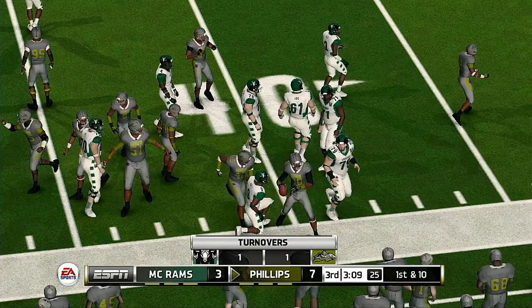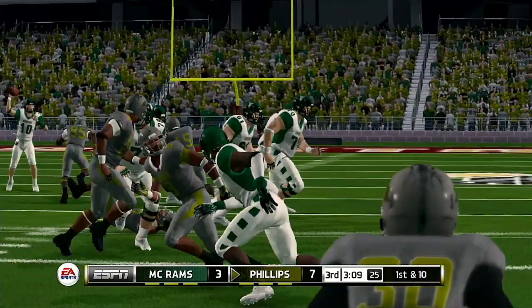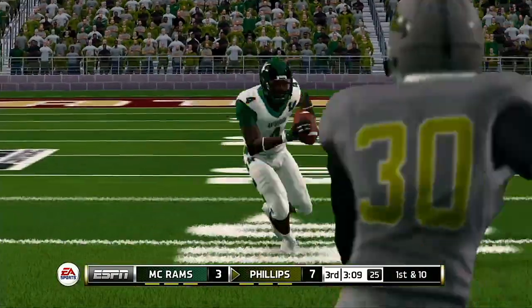Not a good time to fumble a football. And that guy feels horrible about it. He's got to forget about it. Go out there and play hard the next time they hit the field.